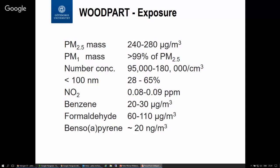You can also see that the PM1 mass, the really small particles, the ones that are less than 1 micrometer in size, are the dominant mass. Over 99% of all the particles are less than 1 micron. If we count the number, we see that we are between 100,000 and 200,000 particles per cubic centimeter. And the ones that are below 0.1 micrometer, less than 100 nanometers, are usually more than half of these. You can also see that we have slightly higher NO2 levels. We have elevated levels of benzene, formaldehyde, and benzo[a]pyrene.